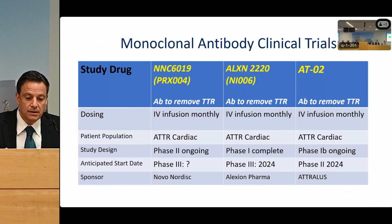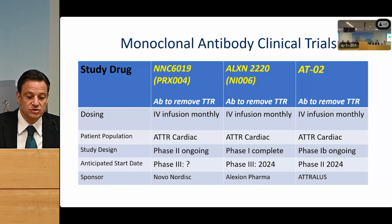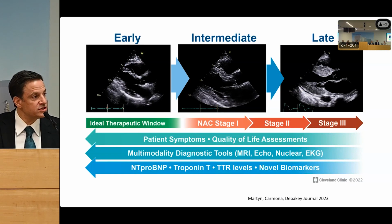So in summary, the monoclonal antibody trials with these 3 agents, you can see the NI-006, now Alexion 2220, is about to start a phase 3, the phase 2 for AT02, and then, of course, we'll be anxious to see what the phase 2 results for the NNC6019 are. I think ultimately speaking, unfortunately, we do try to diagnose these people early, but all of us see patients at the right side of the screen where they're more advanced.